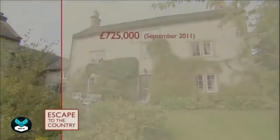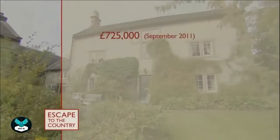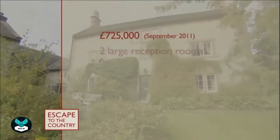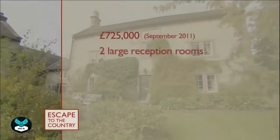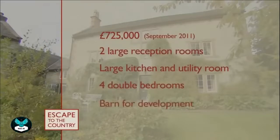Although our mystery house is currently priced over their budget at £725,000, the vendor is open to lower offers, and let's remember that our couple can move quickly. It gives them spacious reception rooms with lovely Georgian features, a kitchen diner with an equally large utility room, four double bedrooms with a fantastic master ensuite, and while it may not have the football pitch of a garden they wanted, it does give them a separate barn which has huge development potential if they can get the right planning permission.